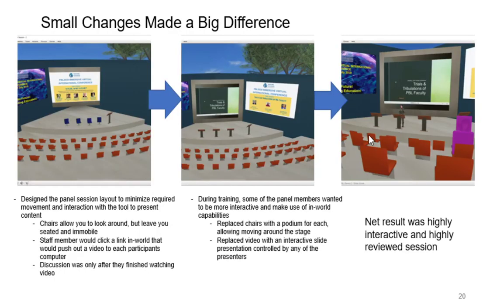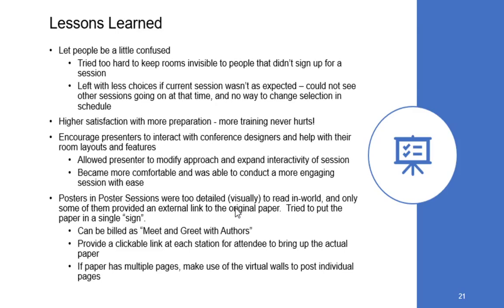Sorry about that. I had a larger picture of that, but I apparently deleted it. Anyway, you can see they presented live. In fact, this panel lead decided, I don't want to use the pre-recorded video, and they actually did away with it completely and presented their content completely interactively. And it was a really engaging conversation after the presentation.